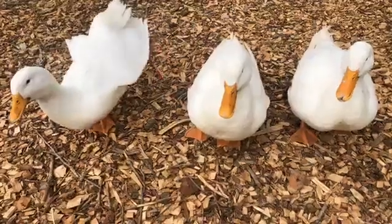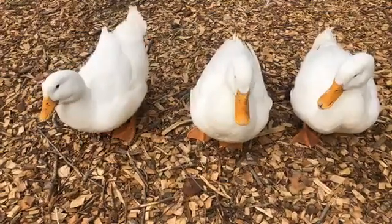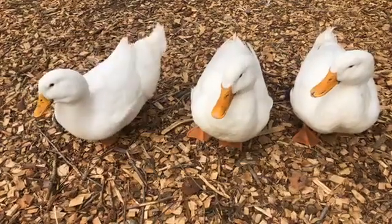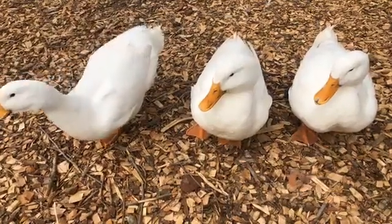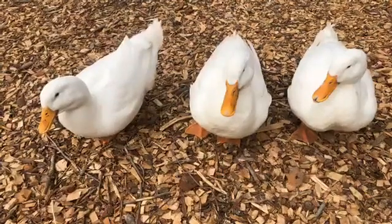Some of the characteristics of the Pekin duck are the external feathers, because they are white, and at times they do have a yellowish tinge to them. Their eyes are also dark, with a grayish and blue iris in the middle.